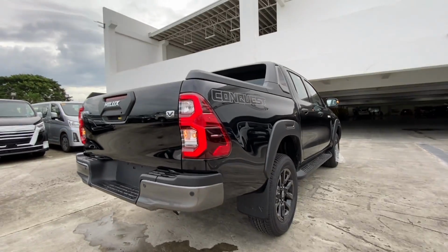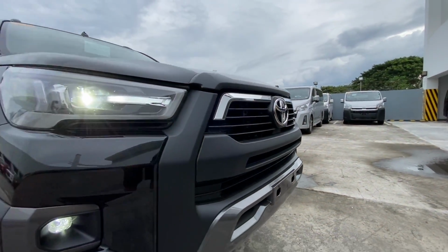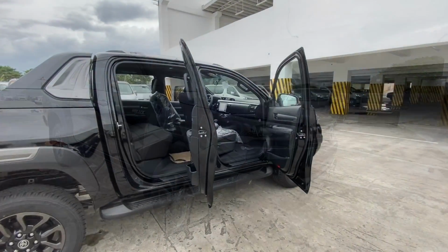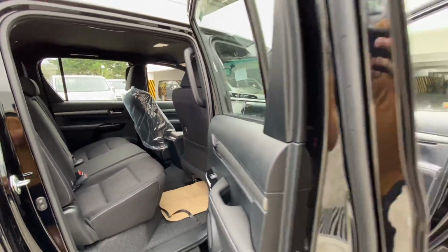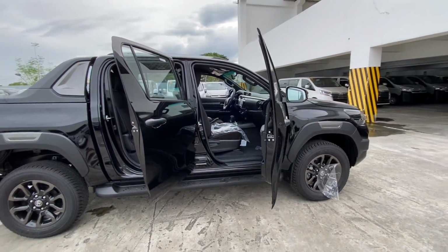This entry-level Conquest 4x2 is just below the 1.5 million pesos mark, making it a bit more expensive than its competitors. So is it worth the extra money? I would say yes, given that this is a new facelift and of course, it's a Toyota where reliability and maintenance is not a problem, not to mention the resale value of these cars.